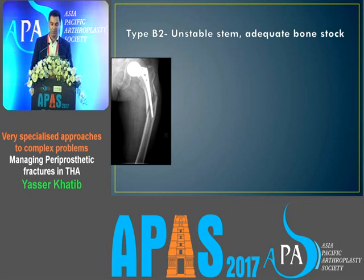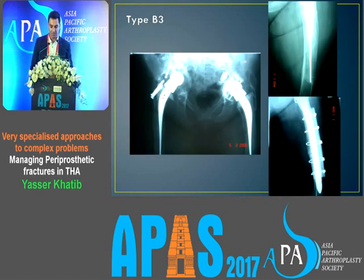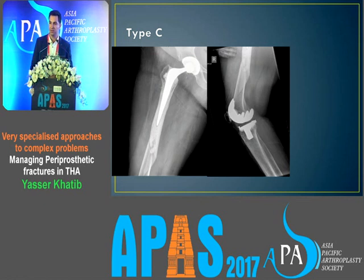Now in type B2, the decision process is a little bit easier because you know the stem is unstable and therefore it will need to be removed and revised. Type C fractures, thank Rami for these slides. As we've heard, usually even with poor bone stock, you can get some distal purchase, and again you can build a good revision hip replacement from there. Type C fractures can be treated independently, but don't be lulled into a false sense of security. Sometimes things are more complex than they are.